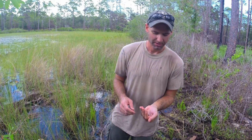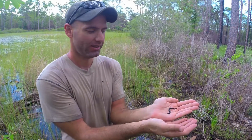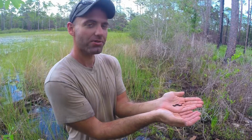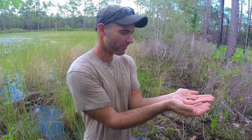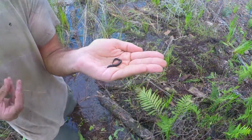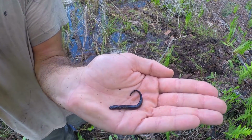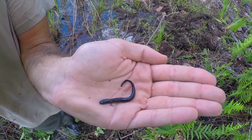Hello, today I'm in and I found something pretty cool in this little pond. This is a lesser siren, Siren intermedia. And let me tilt the camera forward so you can get a better view of him real quick. Now sirens actually have a really cool life history going on.